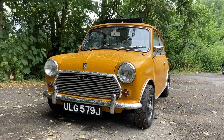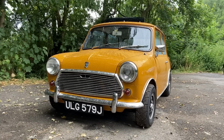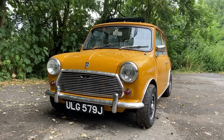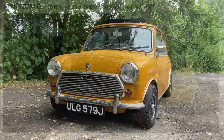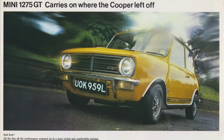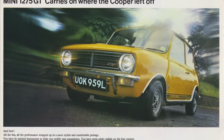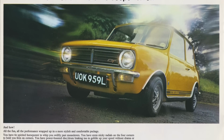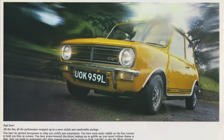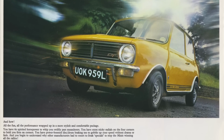The existence of a quick Mini didn't end with the Mark IIIs we saw a few weeks ago. When the Mark III Mini was introduced in 1969, the standard 998cc Cooper was replaced by the 1275 GT, raising the power level slightly but simplifying the way the power was produced, fitting a single carburettor to lower production costs, and increasing engine reliability by using the bigger Cooper S displacement.